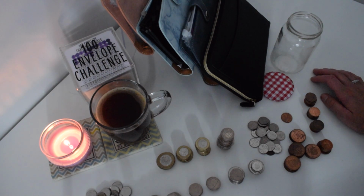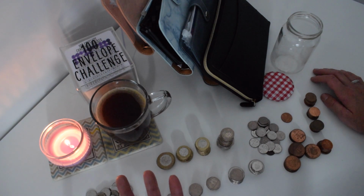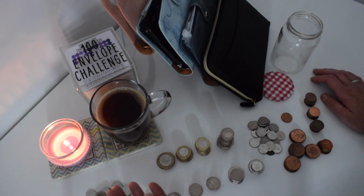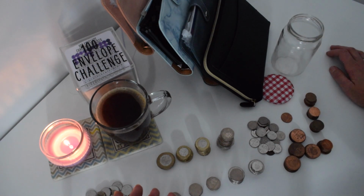I could potentially do some challenges. I've seen some really good ones. Iris Budgets does the penny challenges and the 50p's, and she puts her pound coins towards a budget challenge, which looks amazing. Maybe I should do that as well. It would be really fun. At the minute, like I said, we just throw it all in our trusty jam jar.